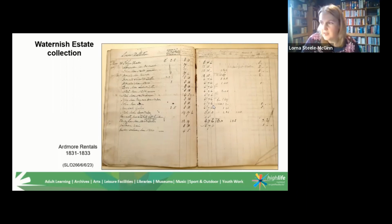But particularly interesting, this collection, we're coming up in a couple of months to the 200th anniversary of the Battle of Braes in Skye, and there's information to be found in these estate collections about the way in which the land was managed, people were moved from place to place, and the effect and impact that that had on them.